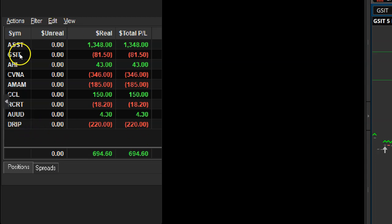So overall, had it not been for ASST, it wouldn't have been a really good day. But ASST really saved me this morning. And the one thing I did do right about ASST, I didn't get back into it. I'm really trying not to get back into these stocks once I have a nice little gain on them. So get in, get out.